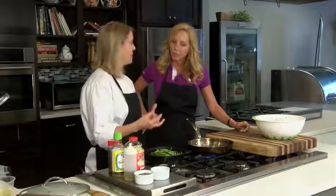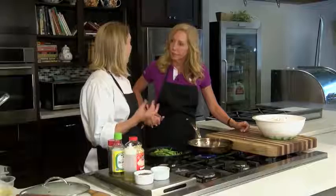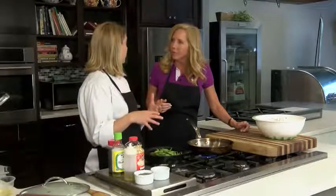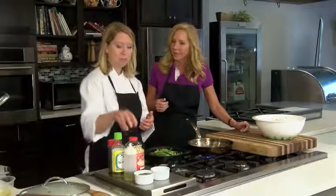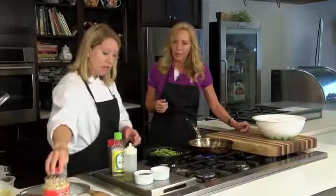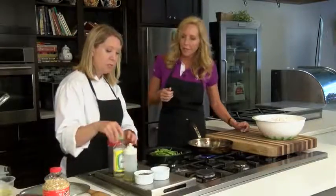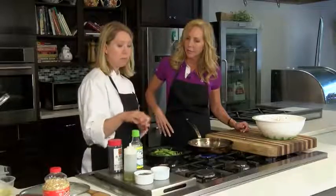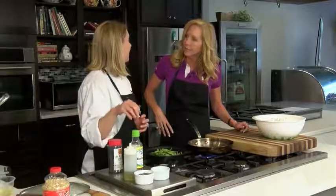We're really more or less seasoning the outside of the pod because you don't really eat the pod, but you get a lot of flavor. Classically, we just get it with sea salt, but I like to take it up a little bit. So we're going to take the Togarashi spice, a little bit of rice vinegar and some salt. So it's a combination of salt, acidity, and spice.